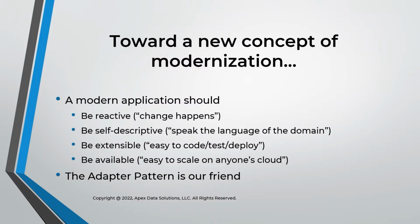So let's take a step back and ask ourselves what a fully modern system might look like. It should be something that's inherently reactive. That is, it generates and incorporates change easily. It should be self-descriptive. That is, it should provide metadata, ideally in the language of the domain. It should be extensible. Coding, testing, and deploying should be as frictionless as possible. And it should be available, easy to scale on anyone's cloud.